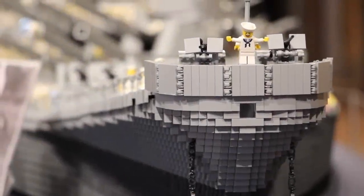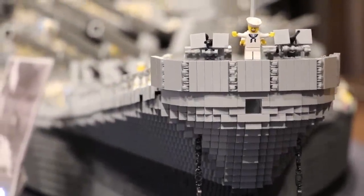Can you talk about some of the Easter eggs on the Missouri? Are they gonna stay there forever? Well, we're doing some special Easter eggs. It's part of a scavenger hunt.